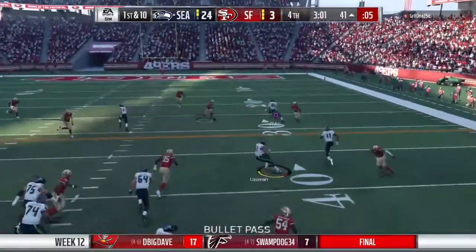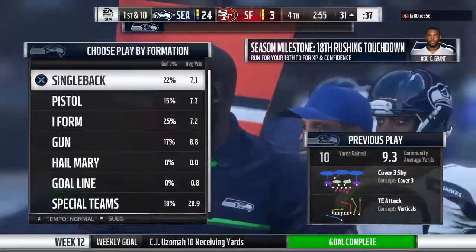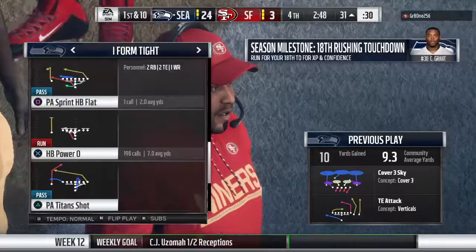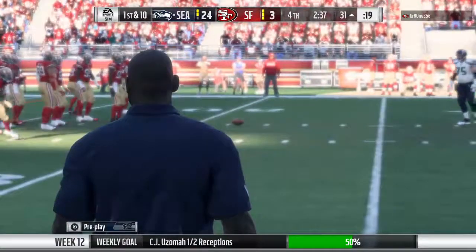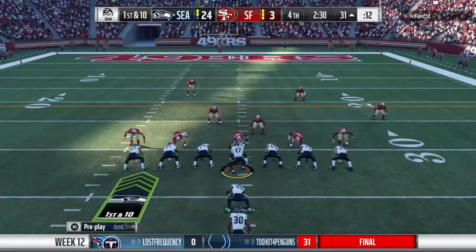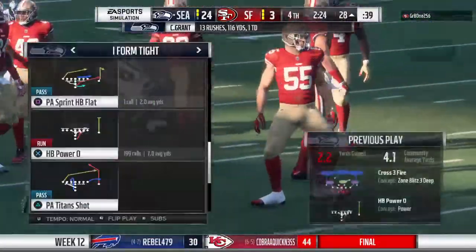Rivers on 1st down. Open man is Uzama. And he gets it inside the 35 and just shy of the 30. 10 yards there to start the drive, and just enough by about the length of the football for a first down. And they give this time to the tailback. And he'll get about 3 as he's brought down to the 28.